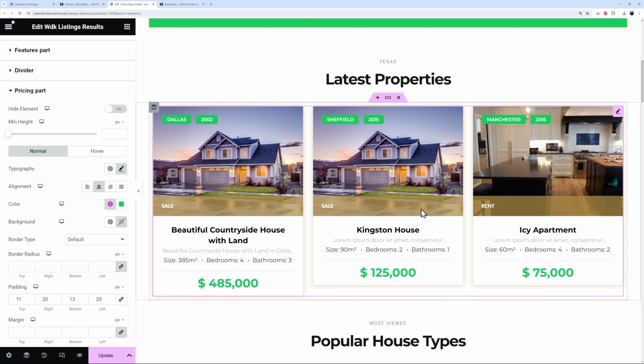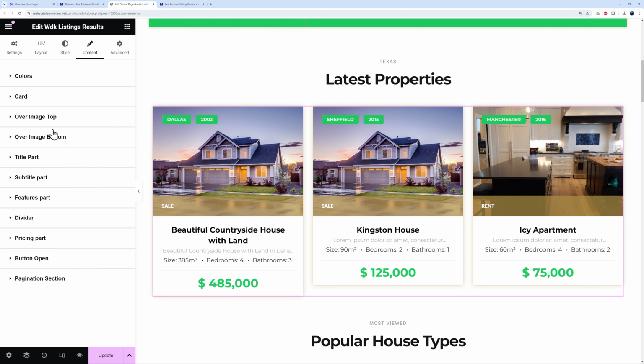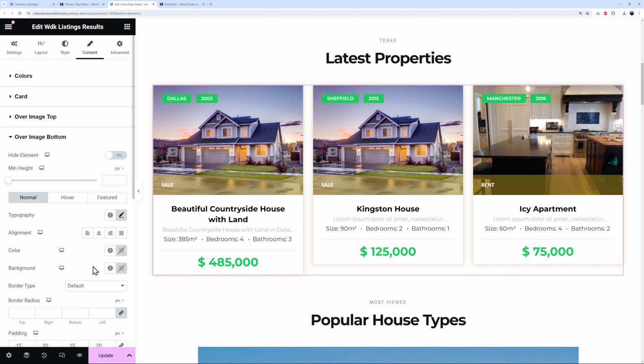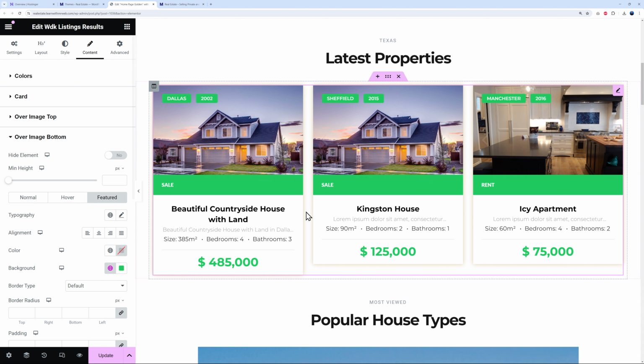Now here, as you can see, you have sale and rent. You can change the background color here as well. Okay, so where is this? Well, that would be in over image bottom. So this is over the image and it's placed at the bottom. Click on this. And as you can see, there's no colors here because this is normal mode. And this is featured properties. So if you click on featured here, as you can see, this is our color. So now we can select our own color, primary color. And as you can see, now we have that in green.